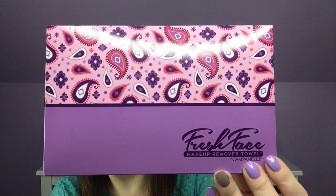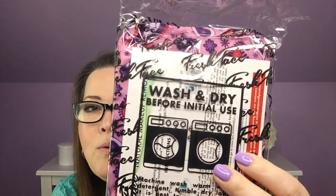Okay, moving on. I have a Fresh Face Makeup Towel Remover from Campanelli, and they make these to compete with the makeup erasers. I have had these in the past, and I used to not really care for makeup erasers, but I'm really trying to embrace them, and these are always pretty. Whenever you get one of these new makeup eraser type things, it always says wash and dry before you use it. They want you to use hot water and dry it, and they're always like, it won't work if you don't. I wonder what's so super secret awesome about that initial wash. If you know, let me know below.